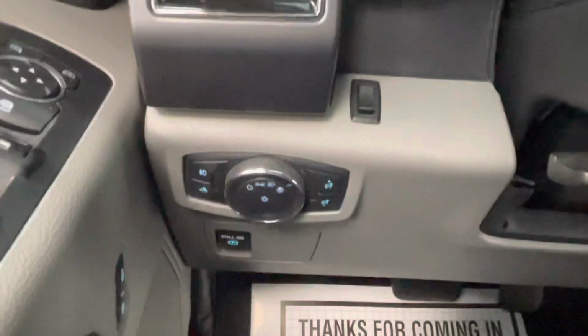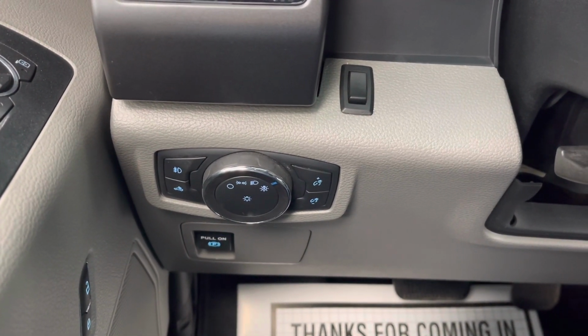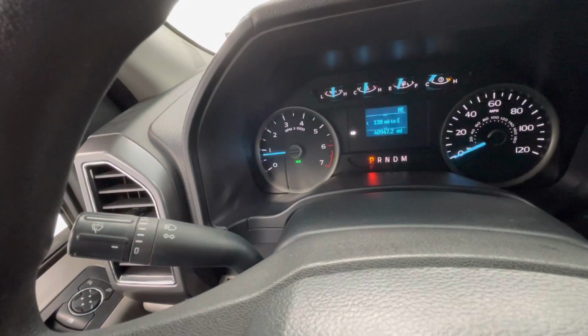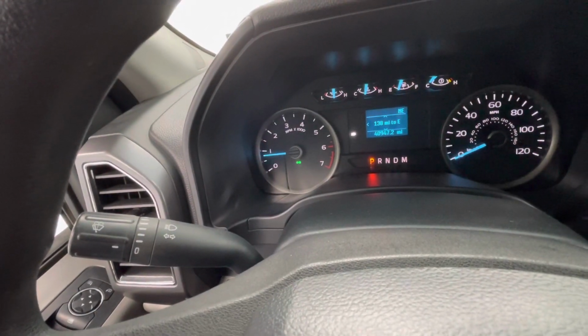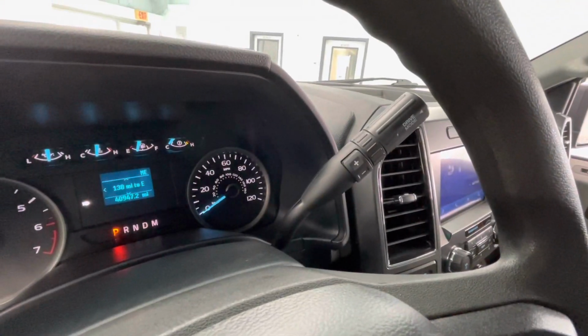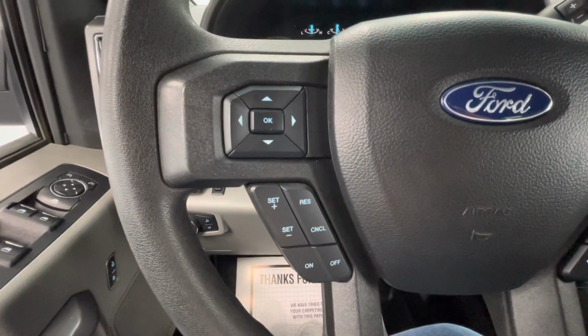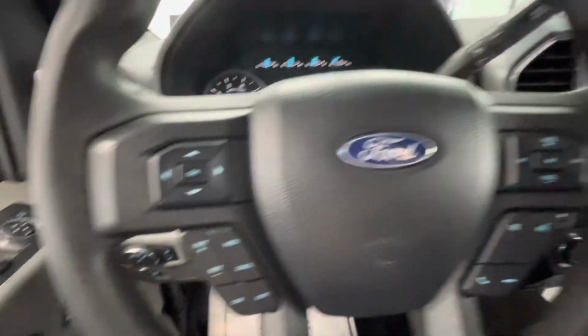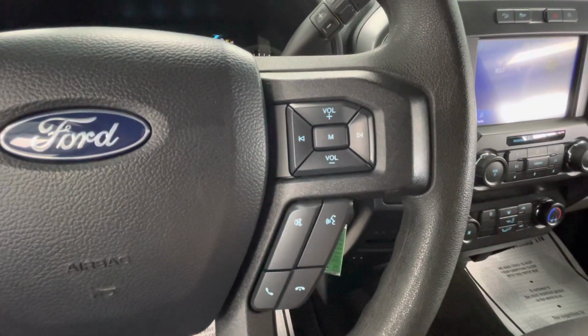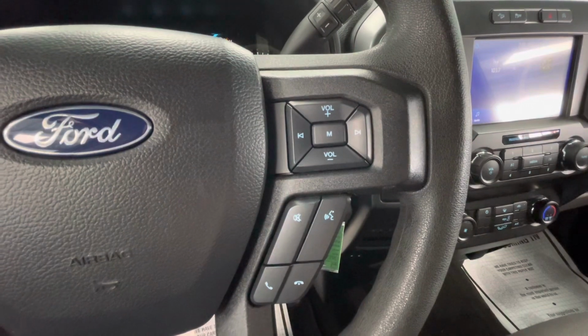To the left of your steering wheel, you will have your headlight and fog light options, as well as your dash brightness and your parking brake. The left knob here behind your steering wheel will be your windshield wipers, as well as your turn signals and your bright lights. You will have your gear shifter here on the right side behind the steering wheel. On the left side of your steering wheel, you'll have your dashboard options, as well as your cruise control. And on the right side of your steering wheel, you will have your audio options, as well as your talking options.